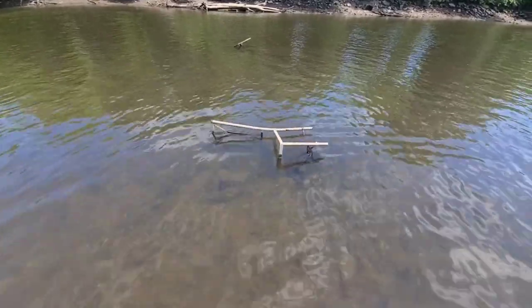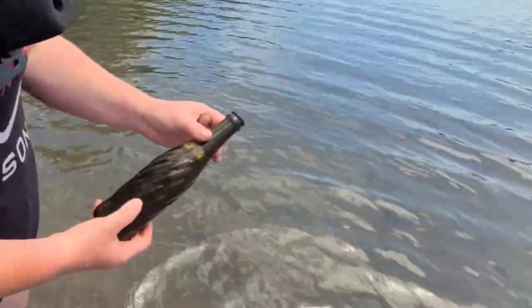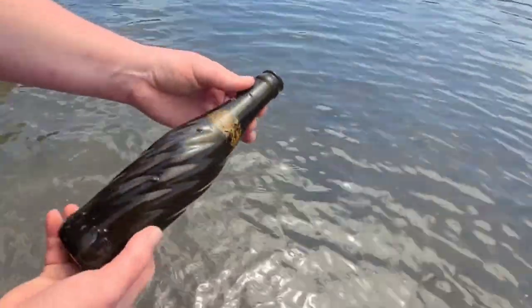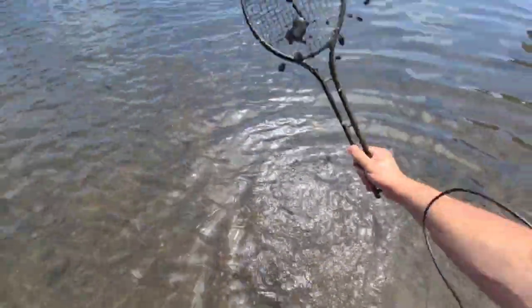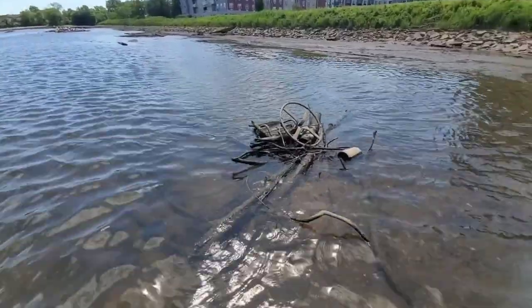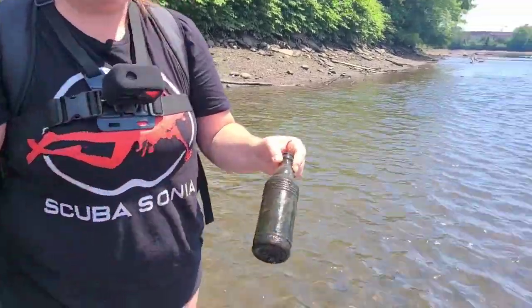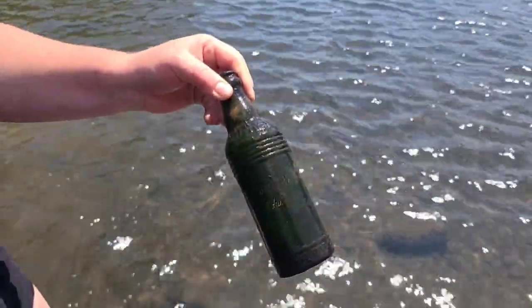If anybody needs a seat, I got you with this here chair. Got another chair over there. It's a Pepsi. It's hard to tell, but if you read the label. Yeah, I don't know how old it is. Got myself a little badminton racket. There's the bottom to another chair over here. We've been finding lots of chairs today. I think we have one of these, but I can't recall which one it is. That is cool. I don't remember that one either.